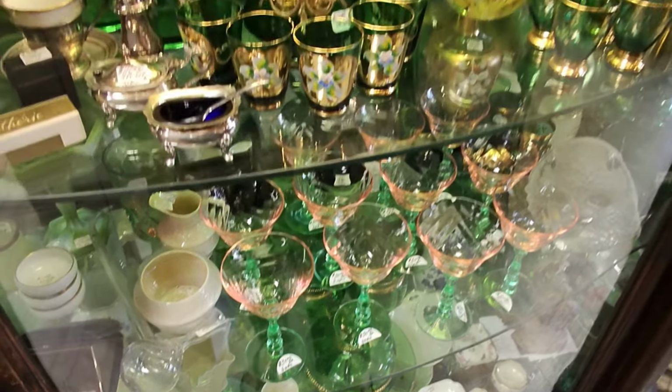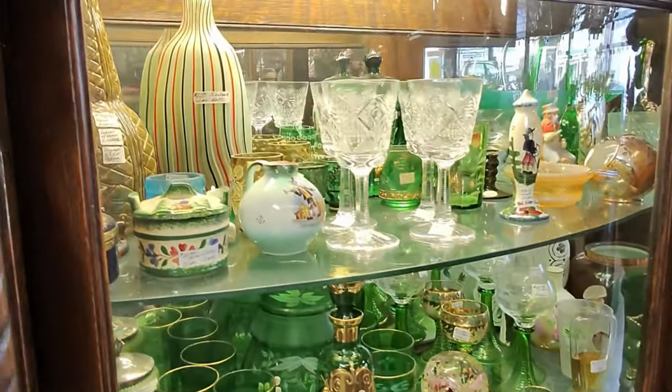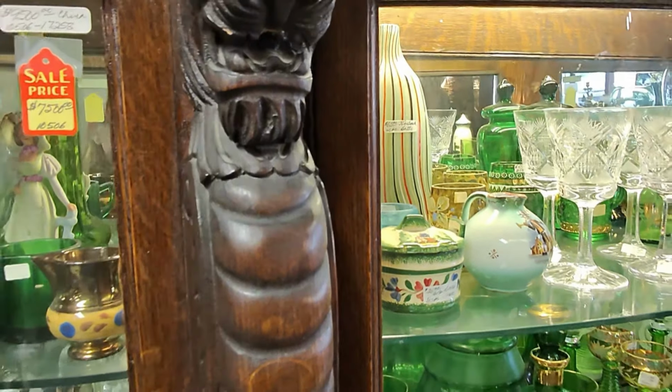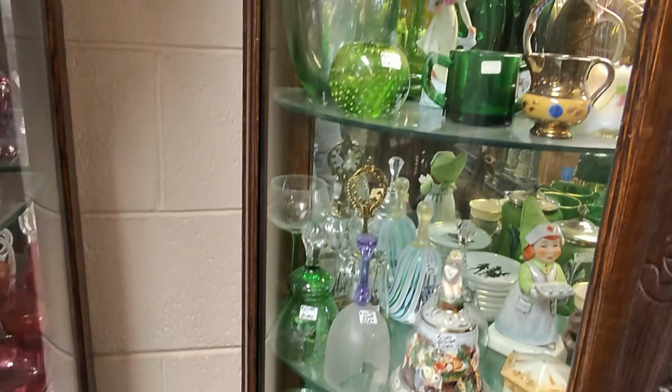All right, look at these watermelon cordial glasses. They're so good. And then up here was some of the most beautiful glass I think I've ever seen coming up. Look at that striped glass back there, that vase. It was also amazing. I don't know if it's truly vintage or contemporary, but I loved it.